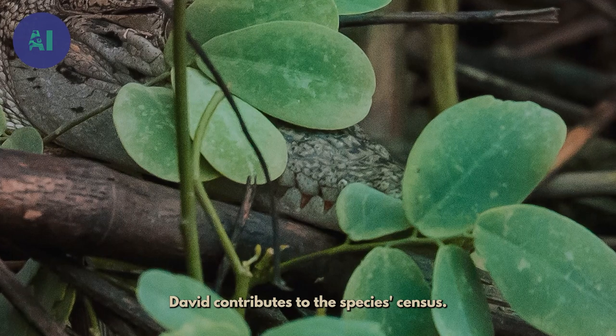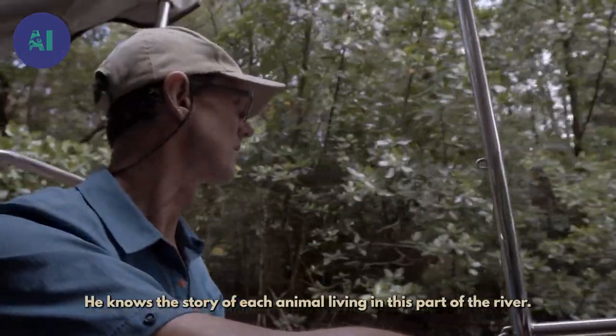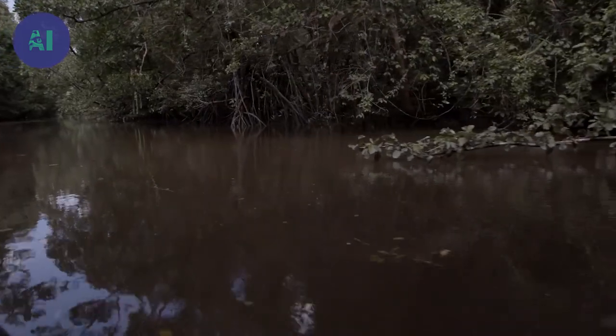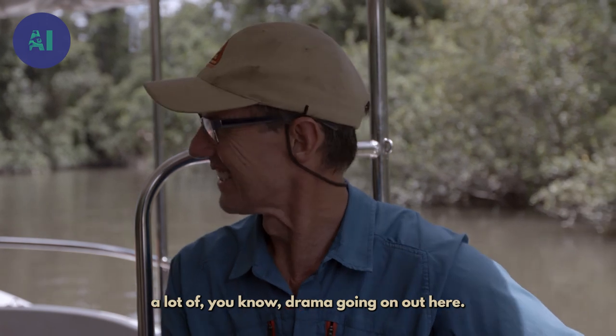David contributes to the species census. He knows the story of each animal living in this part of the river. After watching them for so long, they have become like family to him. It's a bit of a soapy drama going on out here.